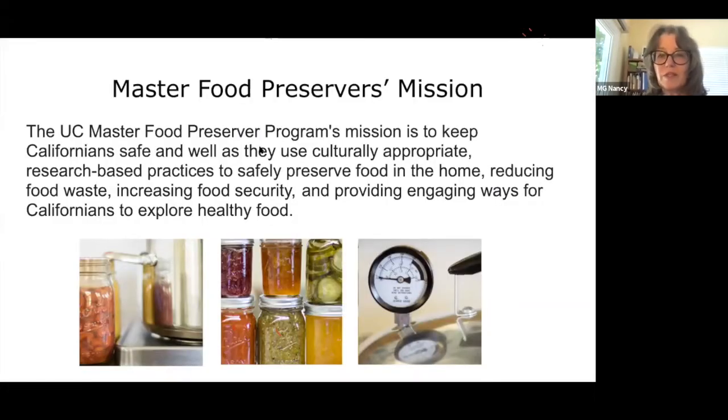So you may not be familiar with the Master Food Preservers. They're relatively new in Sonoma County. And our mission is to keep Californians safe. We're guided by the University of California Cooperative Extension, and the volunteers are certified by the University of California, and we're guided by our statewide UC Master Food Preserver program. Our core mission, somewhat like Master Gardeners, is to teach research-based information on home food preservation practices to keep the residents of California safe and well as they use these practices to safely preserve food in their homes, reduce food waste, and increase food security.